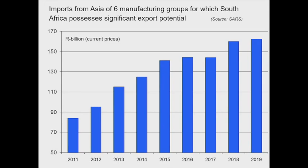Growth drivers and route to 2021: import replacement, one of the key tenets of President Ramaphosa's new recovery and reconstruction plan. Fixing local government is one of them as well, but local procurement, buying South Africa. And there is so much potential.